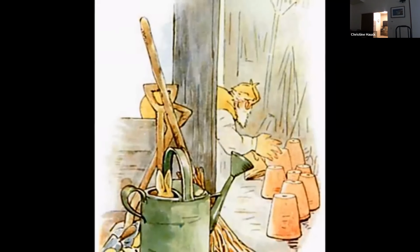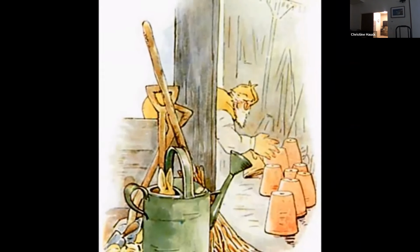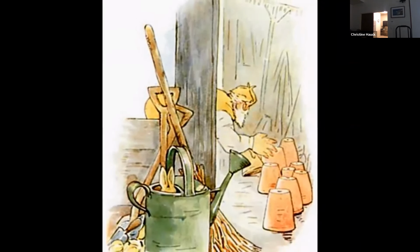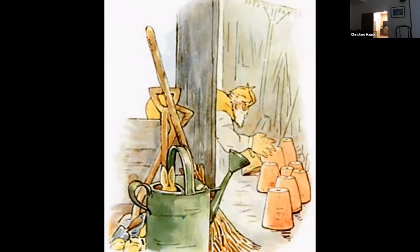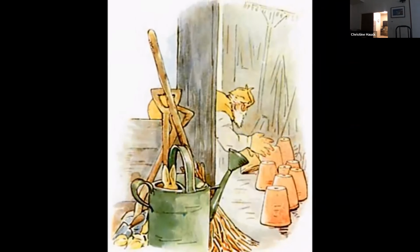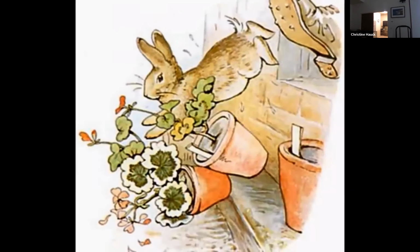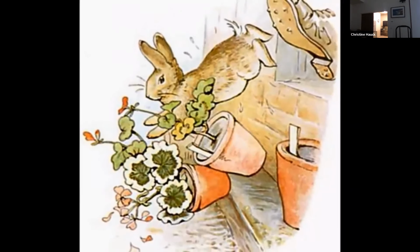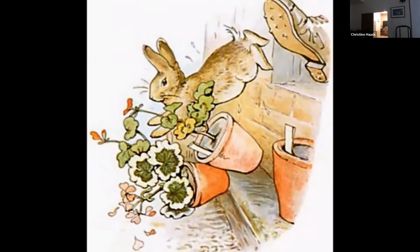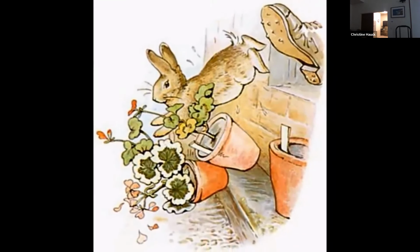Mr. McGregor was quite sure that Peter was somewhere in the tool shed, perhaps hidden underneath a flower pot. He began to turn them over carefully, looking under each. Presently, Peter sneezed. Mr. McGregor was after him in no time and tried to put his foot upon Peter, who jumped out of a window, upsetting 3 plants. The window was too small for Mr. McGregor, and he was tired of running after Peter. He went back to his work.